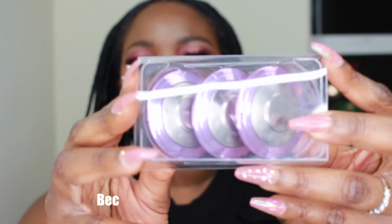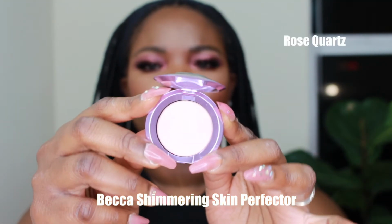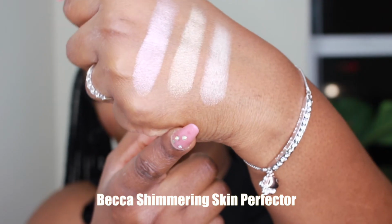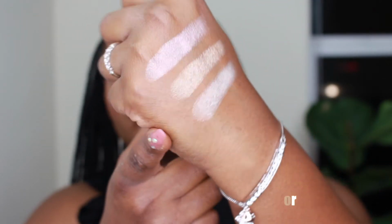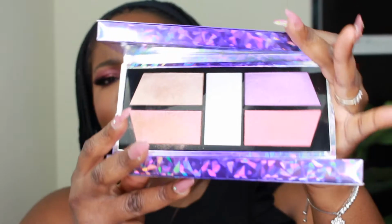So for highlight, I'm using the Rose Quartz from Becca. This is a collaboration between Becca and Bobby Ferreira. I don't know if you guys remember this palette. I'm not sure if I showed this on my YouTube yet, but I think I did. This face palette is a part of the collaboration. My lights are really washing it out.